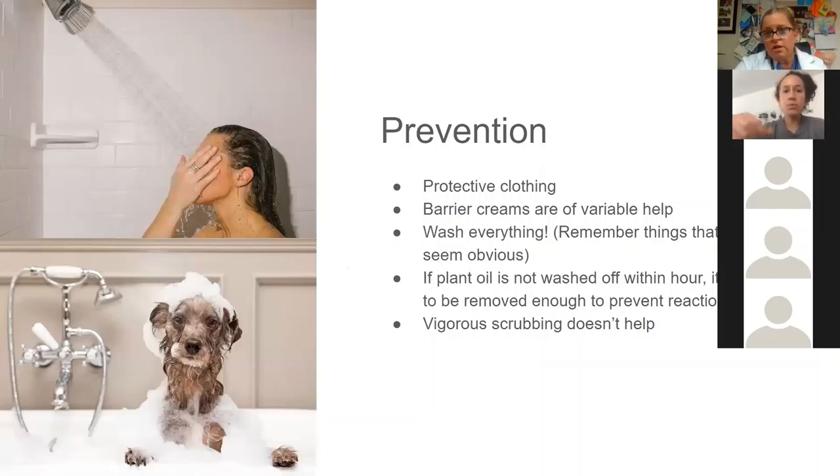Obviously, protection from the plant itself: wearing gardening gloves, long sleeves, long pants, those types of things, particularly if you're going to be working in known areas that are at high risk. Sometimes, like I said, you can get it from going to a campfire, and there's really not a lot you can do about that as a visitor to that campfire. Barrier creams, they've studied that. They're a variable help, so they really don't recommend using them regularly as prevention.